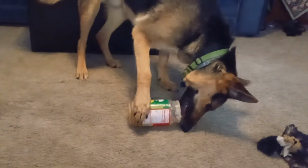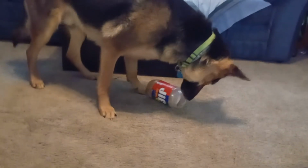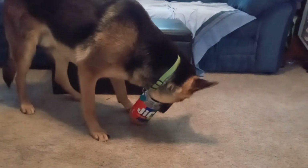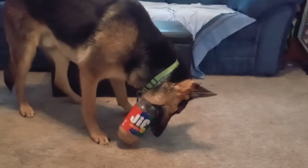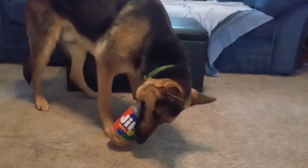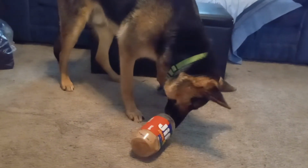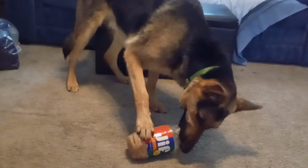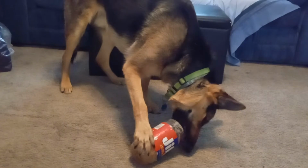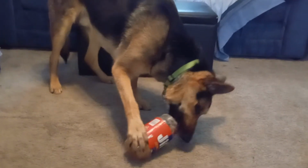Nothing he loves better than the end of a peanut butter container. The question is how to get your tongue all the way down in there to get the good peanut butter at the bottom. He's a smart boy, so he puts his foot on it so it doesn't get away. Look at those teeth.